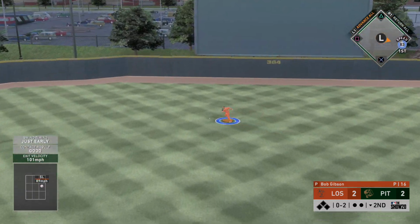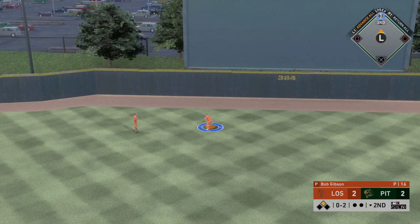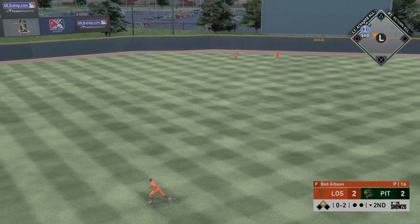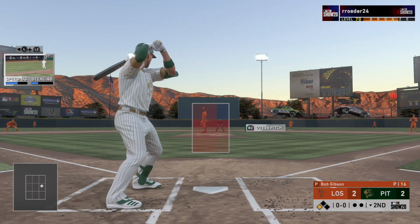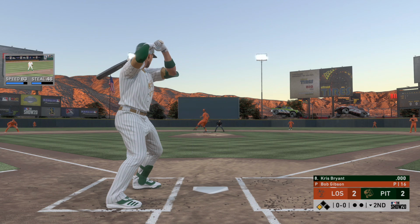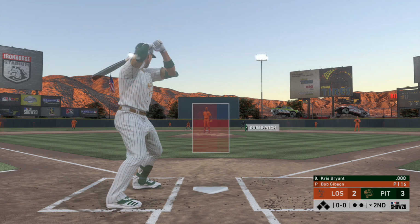Into center field, line drive base hit. So the leadoff man is aboard to start out the inning. He hit the corner and tries for third. And he is into third with a leadoff triple. Digging in next will be Chris Bryant. And yet another balk here is going to bring in a run. I mean, where's the pitching coach? Shades of 1988. This is getting ridiculous.